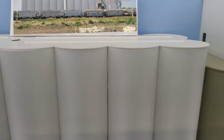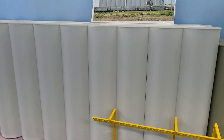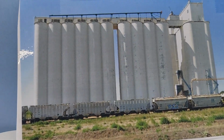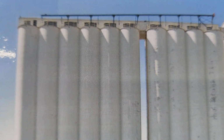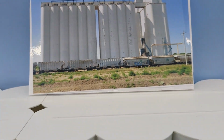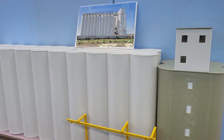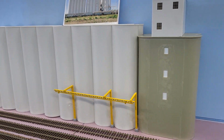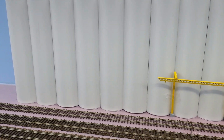I have the correct number of silos, but I wasn't paying attention, I guess, when I built them, because there's a gap here between the first set of 8 and then the second set of 10. And I want to try to reproduce this to the best of my ability because I think I can. It's not that complex of a prototype. So we're going to try to do that. I've gotten some new silos ordered so I can get this rebuilt.